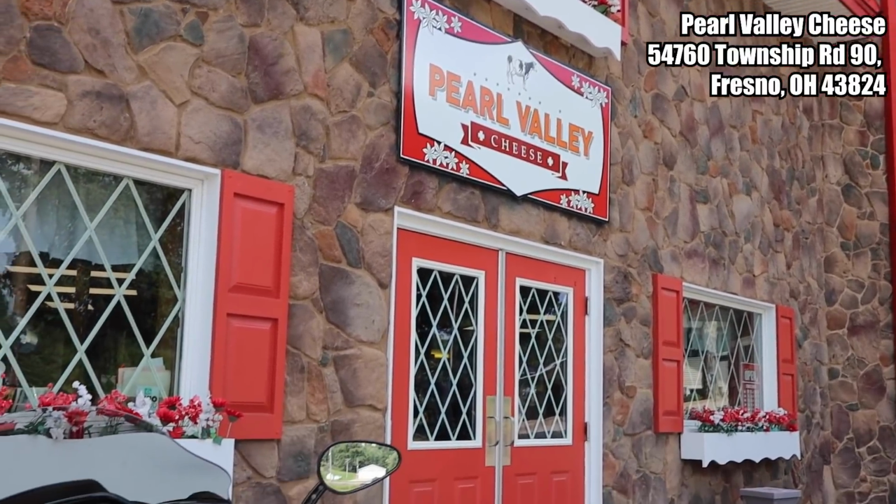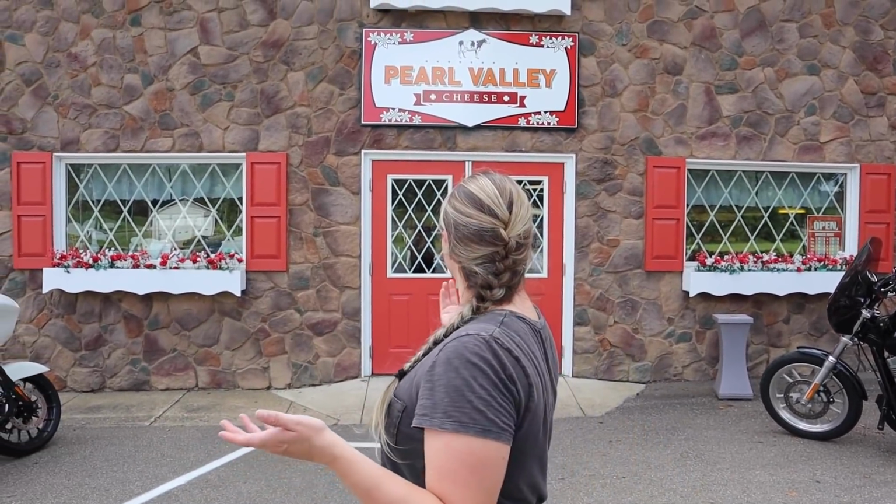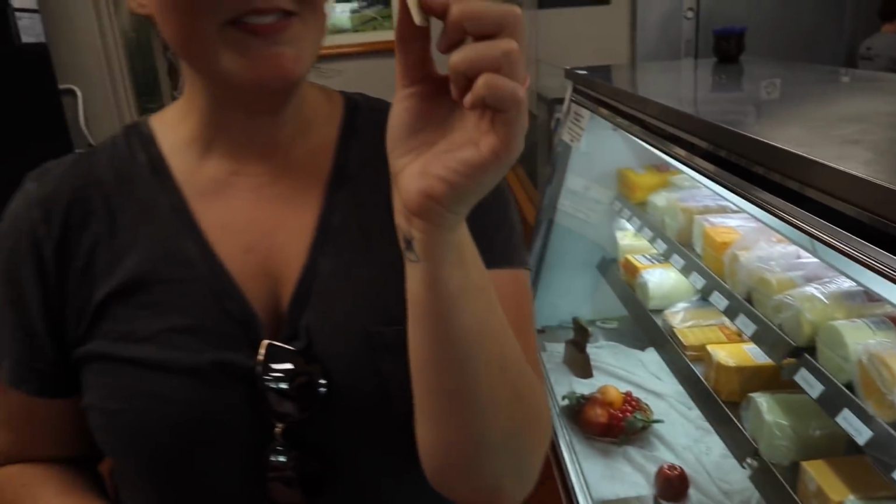On our way back south, we stopped in to visit the adorably wholesome shop that was Pearl Valley Cheese. So we are at the Pearl Valley Cheese shop in Pearl, Ohio. Apparently this has world famous Swiss cheese, and I love cheese, so let's go check it out. Amazing. Sometimes Swiss cheese has a really overpowering flavor. Oh my god. This is my favorite.